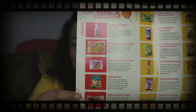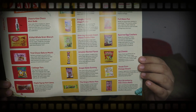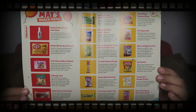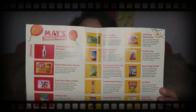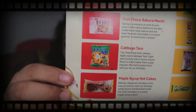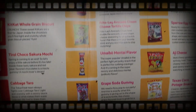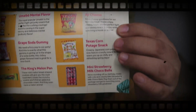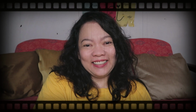So again, these are the things that is on my box. These are the lists of what's in the May box of Tokyo Treat, and we will try each of these. Maybe I will like it or I will not like it. So let's start. Let's start from this one.